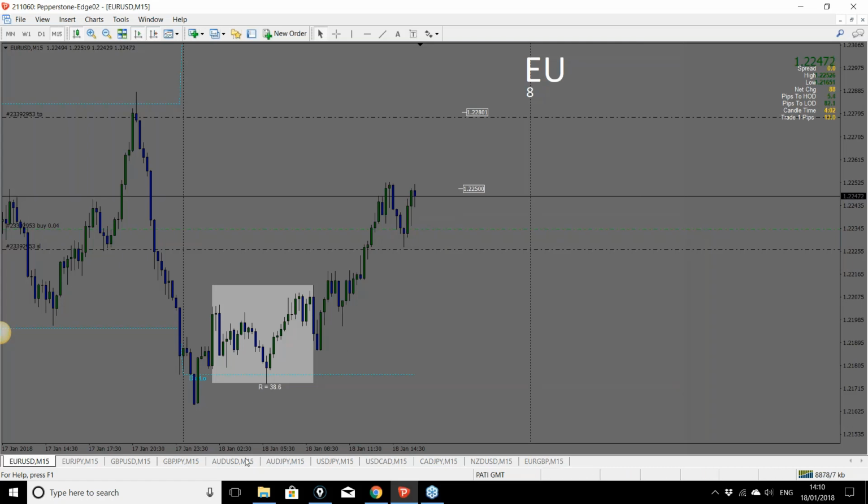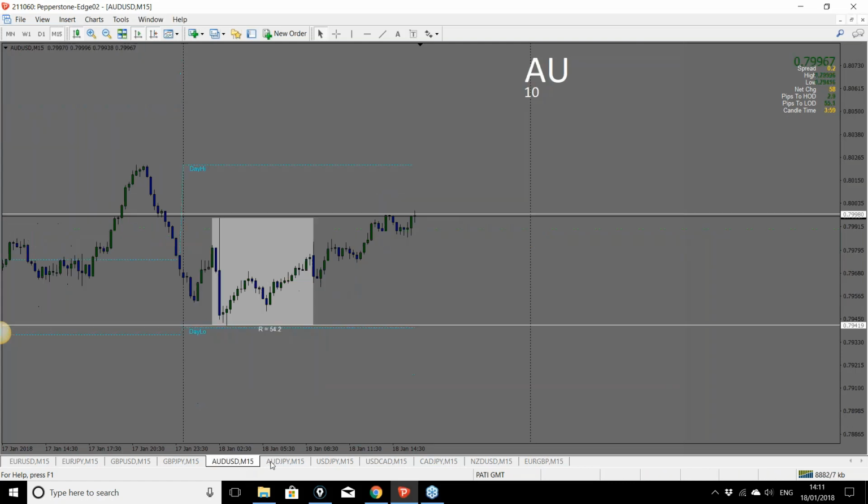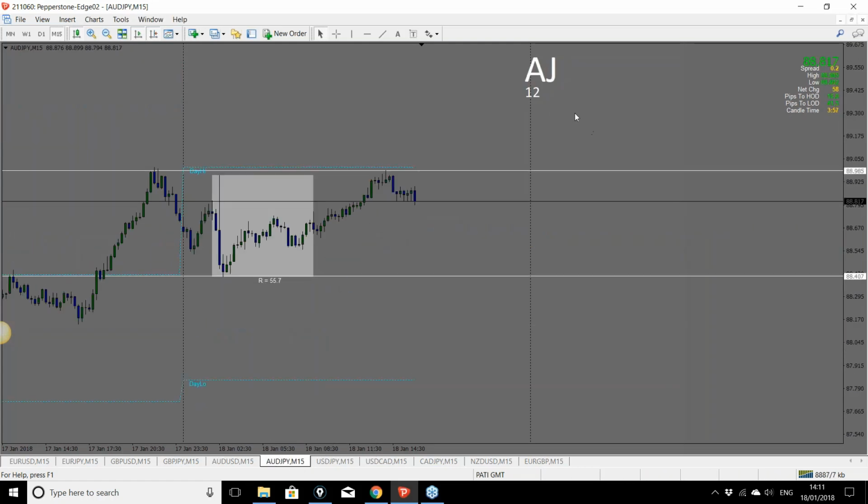The other way, if it's not in a clear directional move like this is, we can see here that, say the AJ, the Australian dollar Japanese yen, price overnight throughout the Asian session ranged. It didn't break out either to the high or to the low. And we can see now coming into the New York session, it's still doing the same. It still hasn't broken out of that range. So I wouldn't touch this until it actually broke. I'd take it as if price broke out.